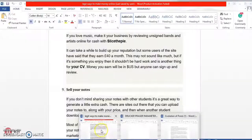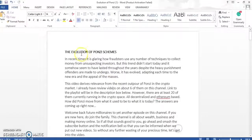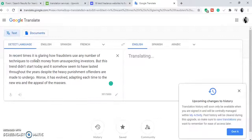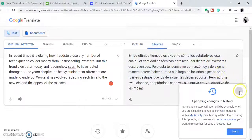So this is a script of one of my older videos. I'll just use it as an example. So I'll just pick this paragraph right here and I'll copy it. Then I'll come right here and paste it. So there it is. And Google detected English. See, and if I want it in Spanish, I just click Spanish right here and boom.